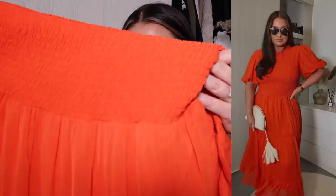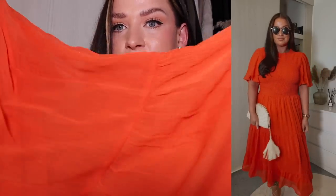And then it's like a midi length in this really light fabric, and it's just so nice for a hot day. Yes, it's very bright and you're making a statement. Apparently it's coming in different colours as well, Simply Be told me.